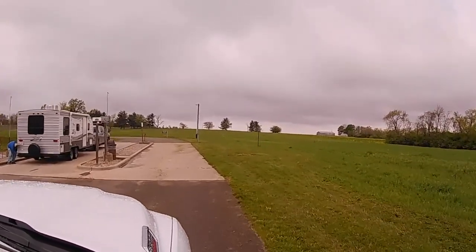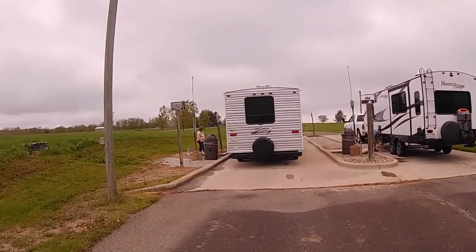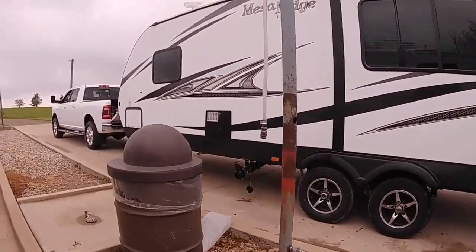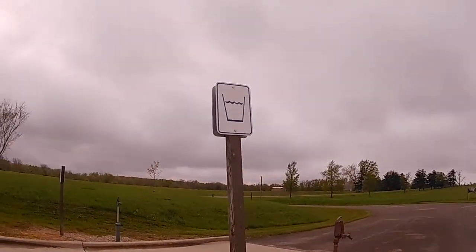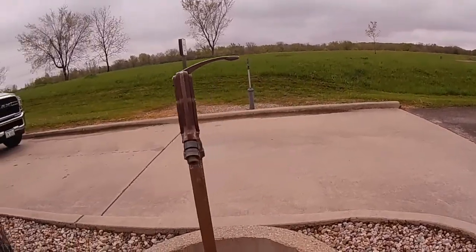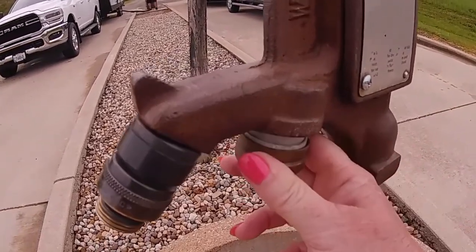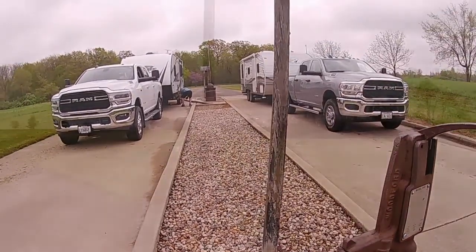And we're just gonna stop here and do our dump and give you an idea of what it's like. They were a very nice dump station. We're able to hook the hose up and do a back flush if you have that capability on your trailer. Here is the potable water. We had a hard time trying to figure out how to put the water in, but you hook your hose up there and then you have to pull that down, and then the lever on top you have to push down, and that starts the water.